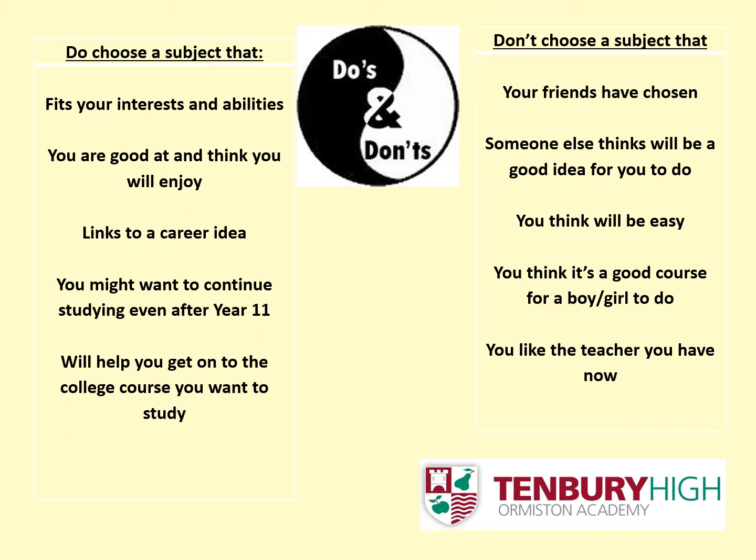I would suggest you advise them not to pick subjects just because their friends have picked it, because they think it might be easy, because you like the teacher you have now, because that can all change. It's also a good idea not to think about subjects for boys and girls. Boys can pick health and social care, and girls make excellent engineers and should consider design technology too.